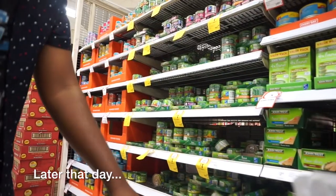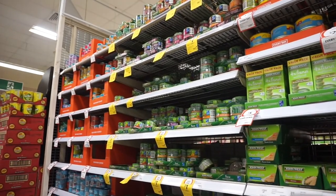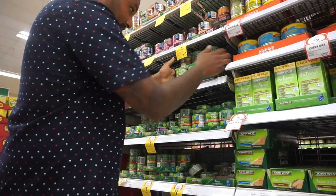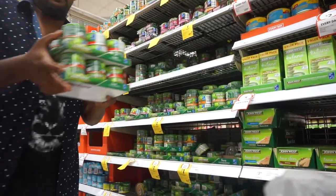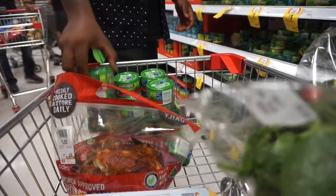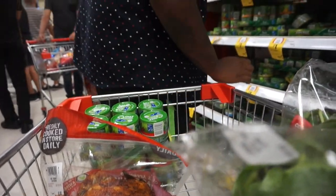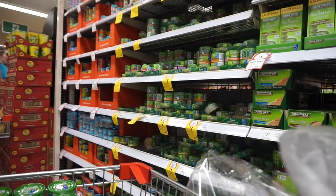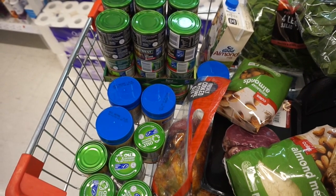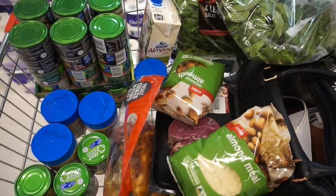I'm gonna stock up on some tuna. Let's see you go ham. Oh my god, that chicken smells so good. Just doing some grocery shopping. We have some pretty healthy stuff in here.